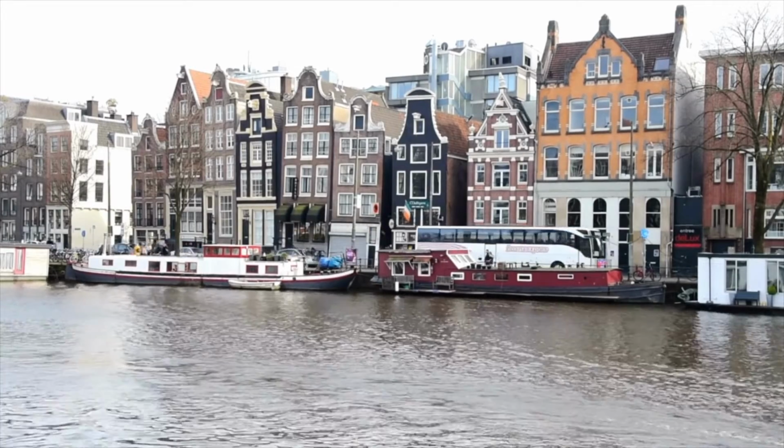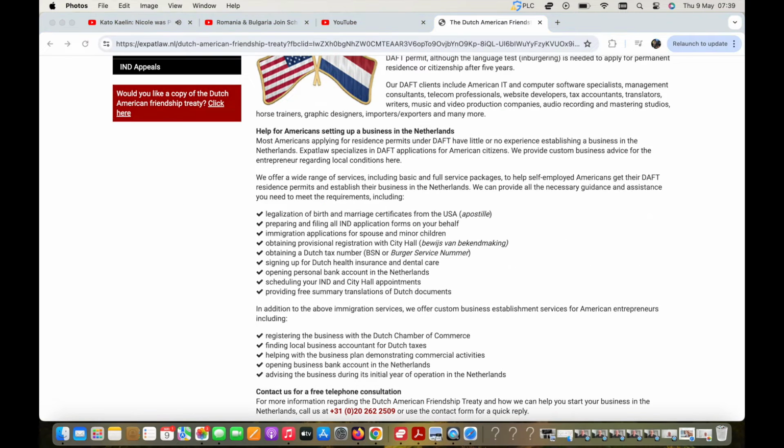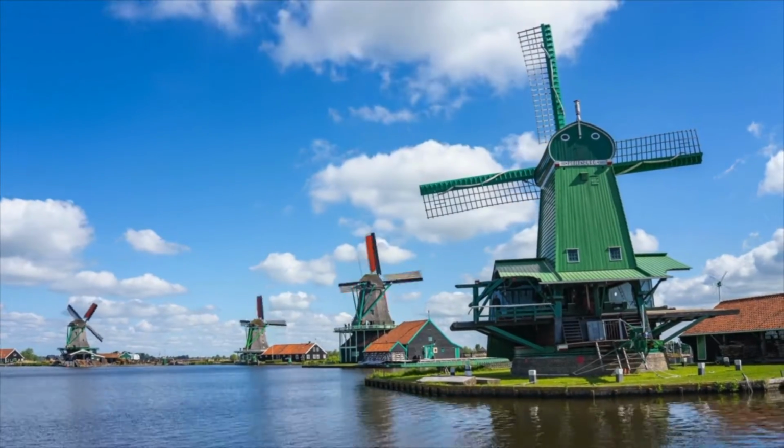The Dutch-American Friendship Treaty was established, I believe, in 1956. And this treaty now has a visa with it, and the visa is a 2-year temporary resident visa. You could stay after the 5-year mark and become a permanent resident if you choose to, but it allows you to do a couple of things. If you've always wanted to, let's say, live in Europe, or maybe you really have fallen in love with the Netherlands, you are able to do a couple of things.